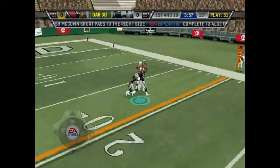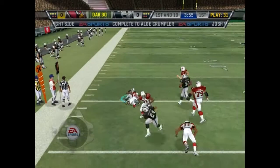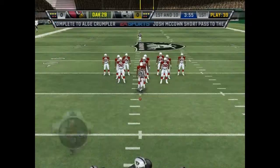And, oh, there's a pick. It's picked off by the Raiders. He's going to get some good yardage after that one. Interception. We're going to keep this one on the ground.